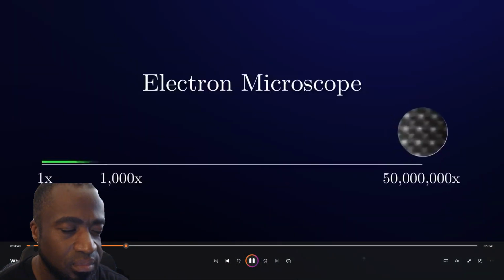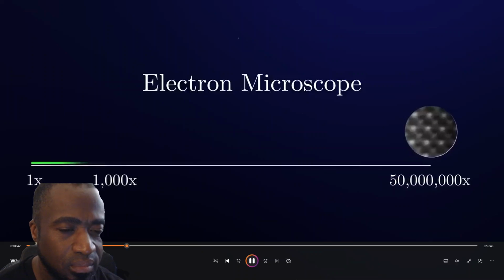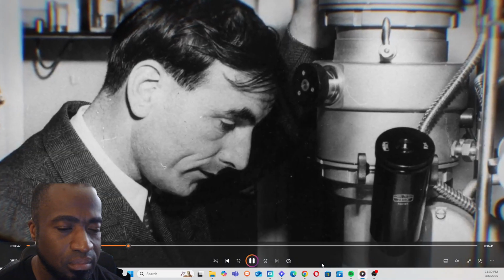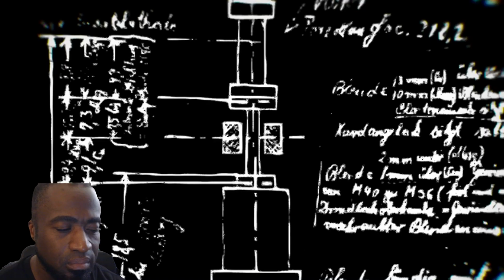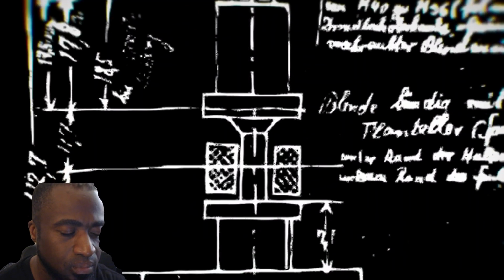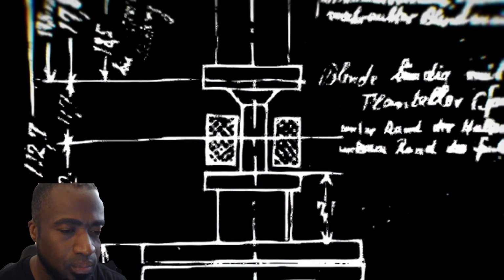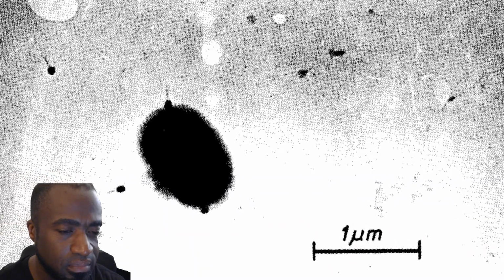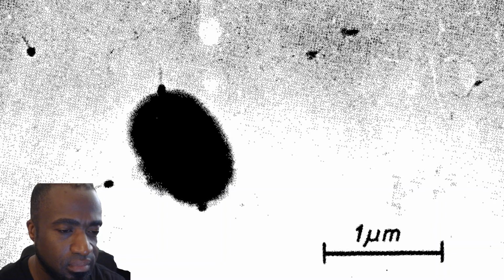Now, early versions of the microscope barely magnified at all. In fact, it wasn't even better than an optical microscope. But Ruska was determined. Over the next few years, he experimented with adding more lenses onto the microscope to create bigger and bigger images. By the mid-1930s, Ruska had gotten the TEM way past 10,000 times magnification. It could produce close-ups of insects, bacteria, and even viruses at a level far surpassing the optical microscope.